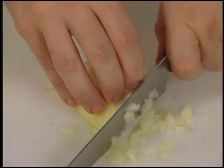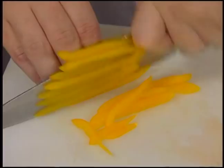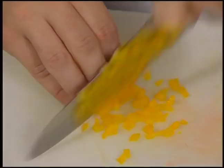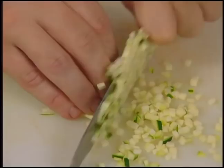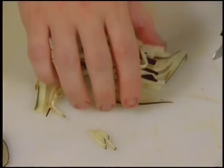The chef begins by dispatching several vegetables for the ratatouille, including onion. All are cut into a very fine dice. This is red bell pepper, yellow bell pepper, zucchini, and eggplant. All of these veggies are fairly standard in ratatouille. The only one not included here, but found in most versions, is tomato.